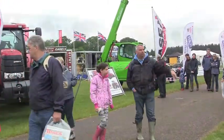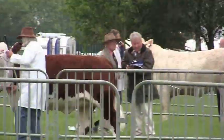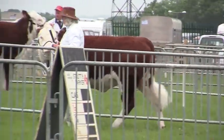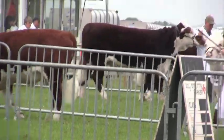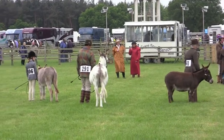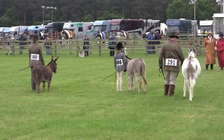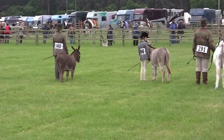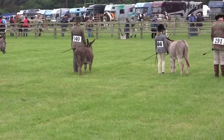But the really important thing is the animals. Here are some of the larger animals, including Simmentals and Charolais, and then followed by the donkeys in a show ring here, and various other kinds of dressage activities, which go on for quite a part of the show.